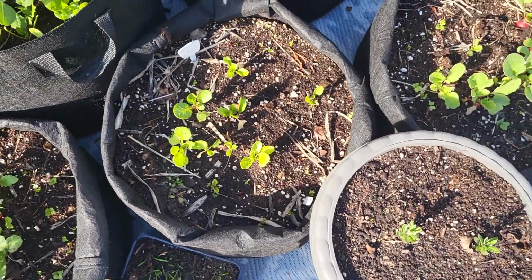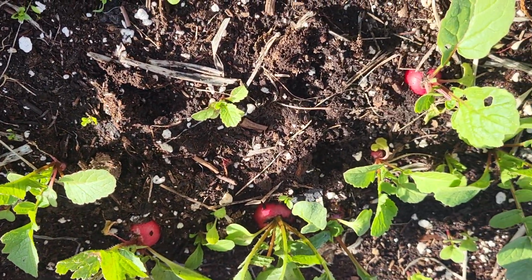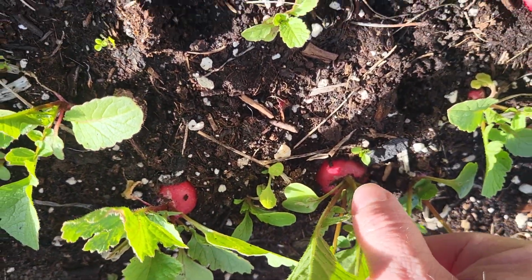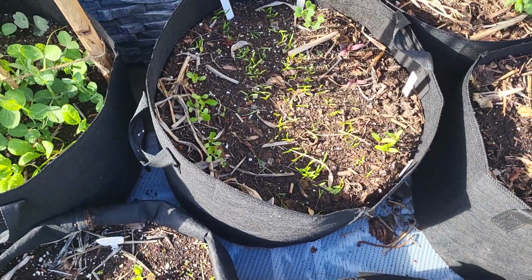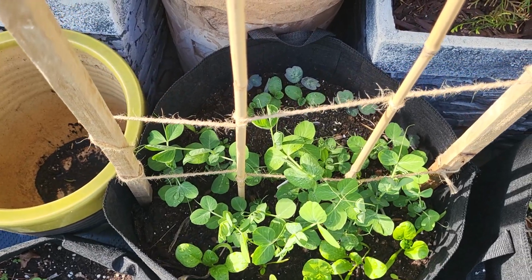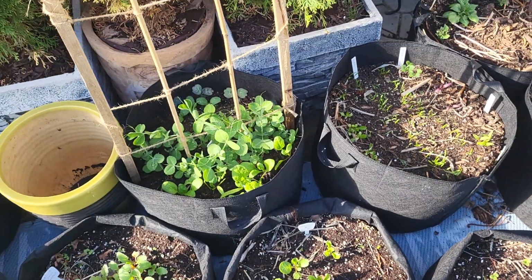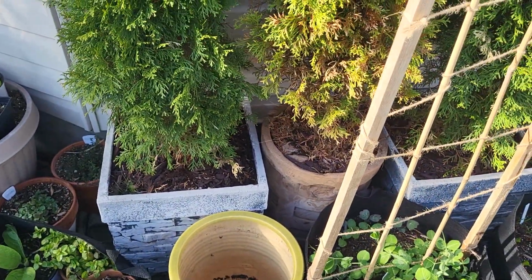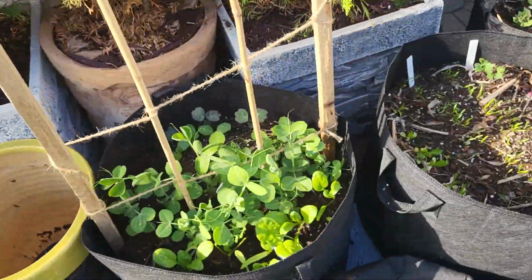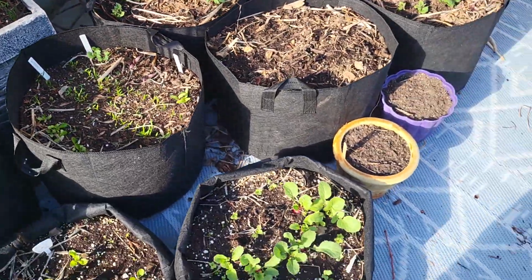Bunch of radishes that we've been harvesting. Let's have a look. Yeah, this is the biggest one. Some carrots and peas and some nasturtiums and sunflowers, and then spinach. I just gave blood today, so maybe I'm gonna take a spinach leaf or 2. I put the blue fescue grass in here and in here in the corners of the 2 cedars. We'll see how that goes.